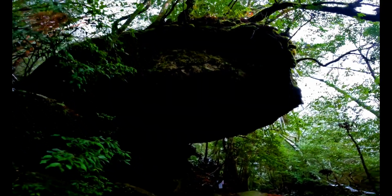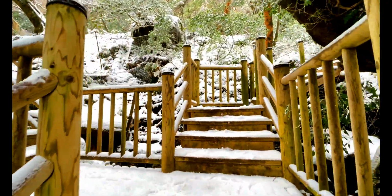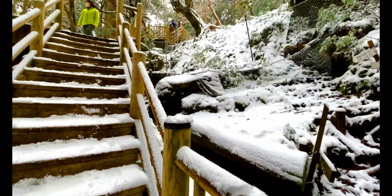Before reaching Yakusugi, there was a huge rock that appeared in a Ghibli movie, which made me very excited as a Ghibli fan. Finally, we arrived at Yakusugi. It is hard to convey the grandeur of Yakusugi in a video, but seeing the Yakusugi actually in front of us left me speechless.